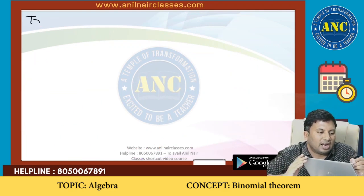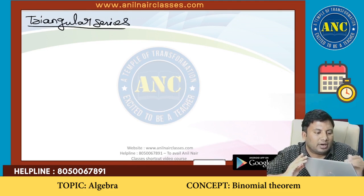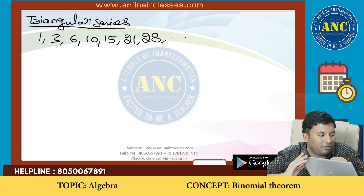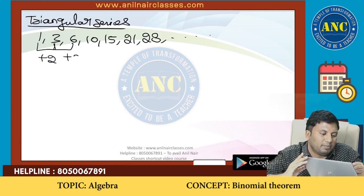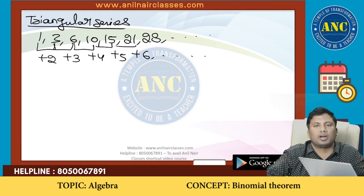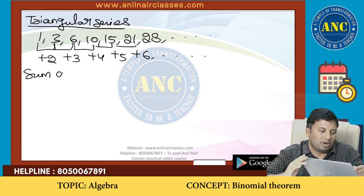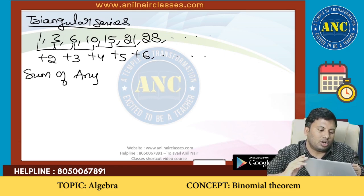Very important key points based on the triangular series. What is this triangular series? The triangular series is nothing but 1, 3, 6, 10, 15, 21, 28. If you observe closely, these increase by 2, these by 3, then by 4, by 5, by 6 and so on.